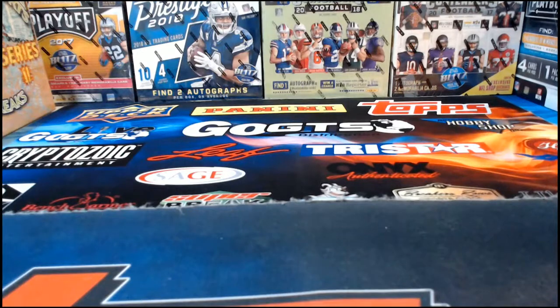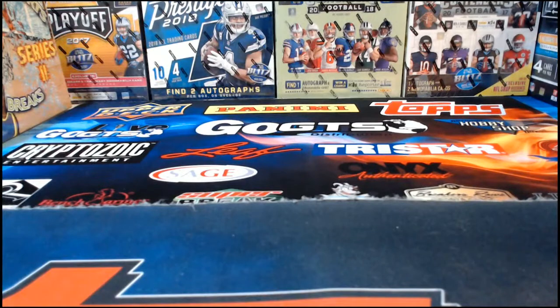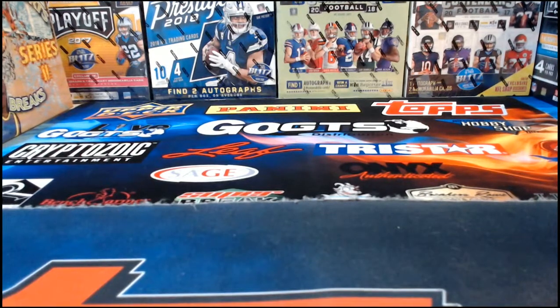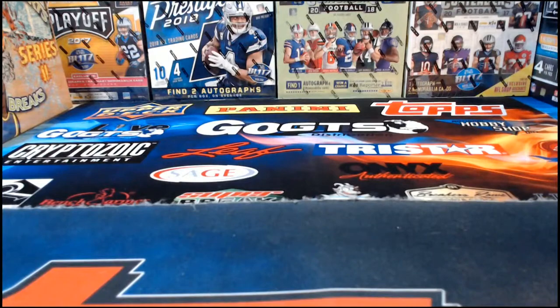Okay, so we have got a couple of different breaks tonight. One is our 10 box case of Leaf Autograph mini helmets, and the other one is a little Flawless baseball. So, as we typically do, I'm going to hit the high points of some info here before we actually get started ripping. So, let's get going with that.